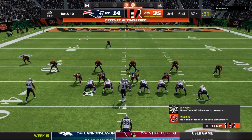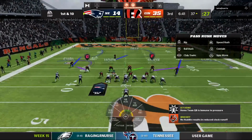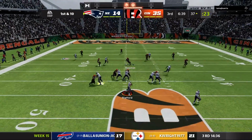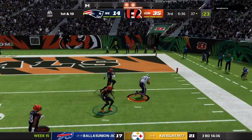The problem is you've got to stay aggressive as well. So where's the line between being aggressive and attacking and being overly aggressive? I think they just crossed it on that one. After the interception, here's Stafford. He's going to look downfield for Henry.